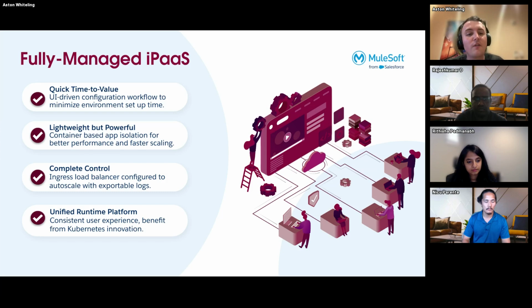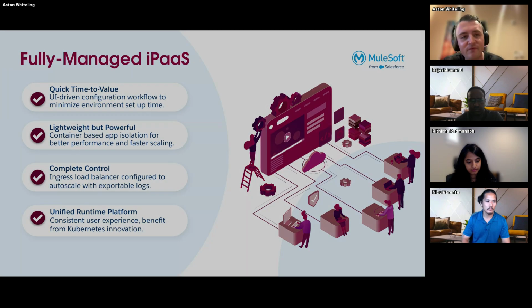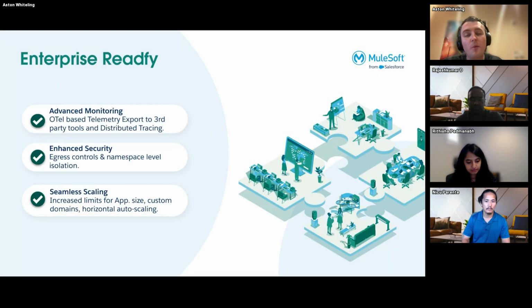But you also have control. You have complete control of this managed service. That's things like ingress load balancers that you can configure, and again the auto scaling, exportable logs. You're in full control despite the managed nature of the service. And then the unified runtime platform, a really important, really interesting feature. It's a consistent user experience, and again, you're benefiting from that Kubernetes architecture. You don't have to have a Kubernetes practice. That's something that we've done for you, and you can just reap the reward of it. When we say enterprise ready, it's a three-pronged approach.